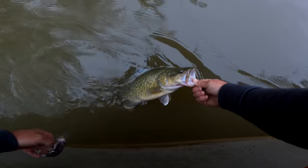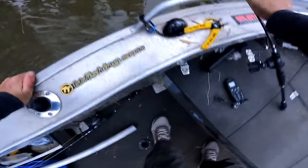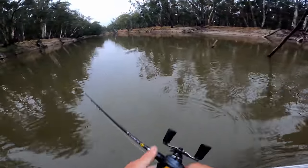All good to go. Always pays just to have a cast. Sort of cruising past. I want to fish that other log down there, but you see all the current coming past and just a few bits sticking up. It's quite a good spot for them to sit.